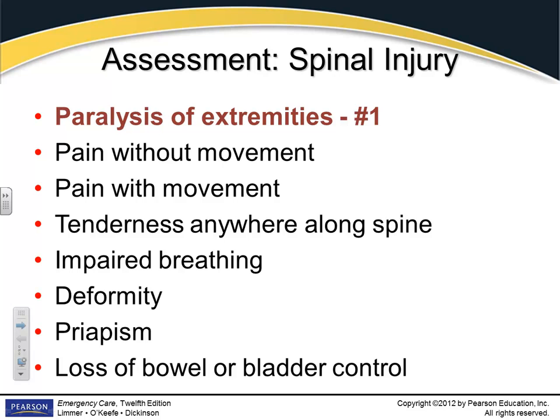Okay, assessment of a spinal injury. Paralysis is going to be the number one sign or symptom that you're going to be looking for. If they tell you, I can't move that, that's a pretty sure sign that they've got some type of spinal injury. That could be temporary, but it could also be permanent. Pain is going to be your second most common sign. If they're just sitting there and they say, my neck really hurts, that's a little bit different than, my neck hurts. Well, yeah, I guess because you're moving it all around. So pain without movement is a serious indicator. Pain with movement often indicates a spinal injury.